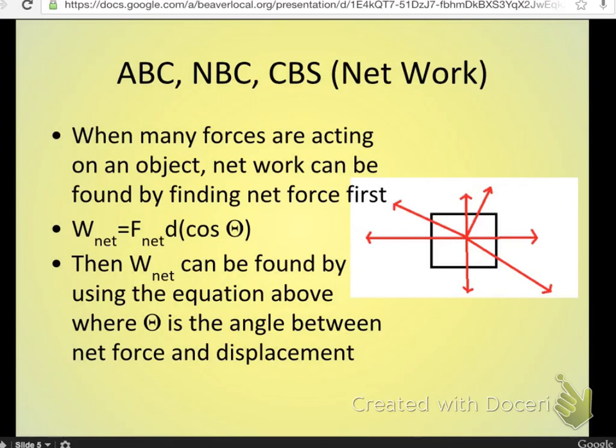So when you have a bunch, and this is pretty second nature to you guys, this is like a 4A concept. When you've got a bunch of different forces acting on an object, you have to find the net force before you can find the work. Because the net force is what's going to accelerate it, meaning it's what's going to move it. So really that F is F net. And from there, once you can find F net, you can find anything else you want.